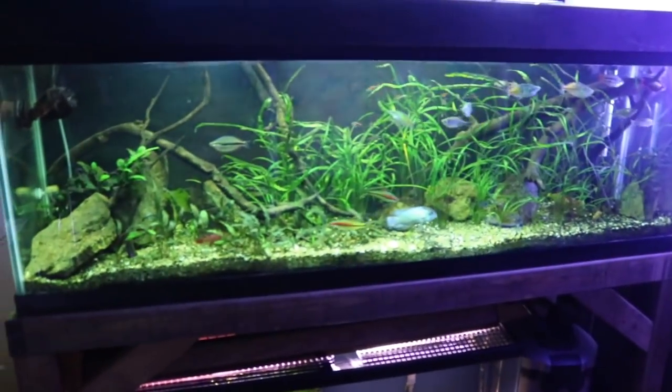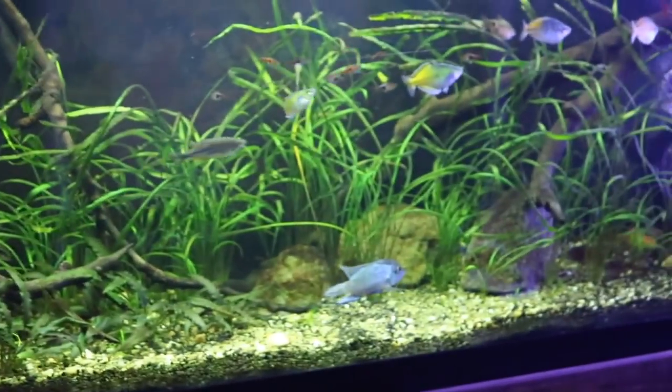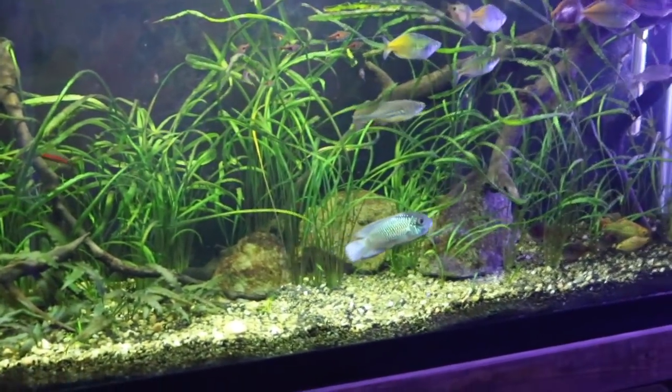There's a lot of things in my fish room that I'm proud of, but today I want to share something that I'm not so proud of. So we're going to take a look at my 125 gallon planted tank. In this tank I have a killer lurking. He's been killing fish since this tank has been set up as the planted tank.